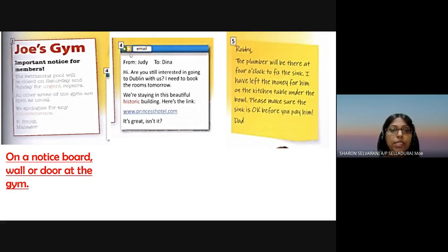Okay, you see this thing from Judy to Dina. Hi, are you still interested in going to Dublin with us? I need to book the rooms tomorrow. We are staying in this beautiful historic building. Here's the link. Okay, it's great, isn't it? Okay, so look at this nicely. So where do you think you can find this message?